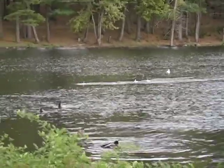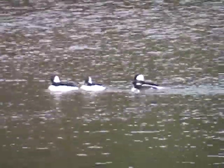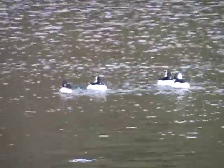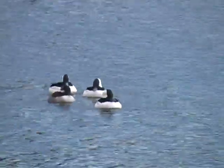While some birds were leaving, others were stopping by. These are bufflehead ducks. They were a little skittish at first. The next time I saw them, they were much calmer.